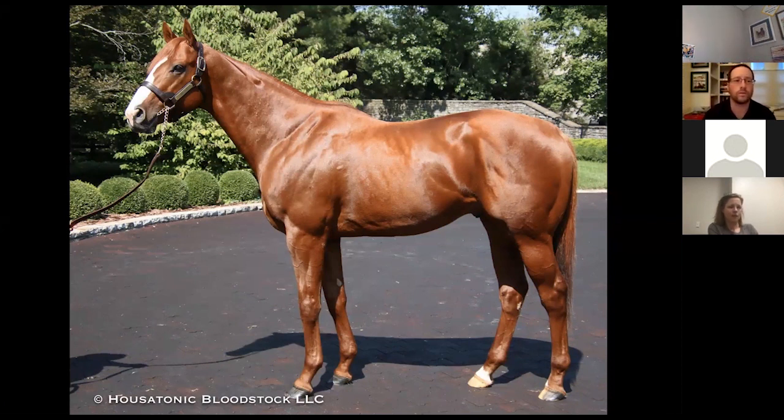Anyway, all right. So that is a picture of Justify, who by all accounts is an absolutely amazing physical specimen. He won the Triple Crown, not necessarily because he's an amazing physical specimen. They were before my time, but Seattle Slew supposedly wasn't an amazing physical specimen. Assault back in the day was not an amazing physical specimen. But having said that, Justify is sort of what everybody would like to buy when they go to an auction, or what they would like to breed if they're breeding their own horses.